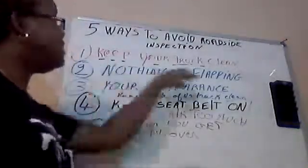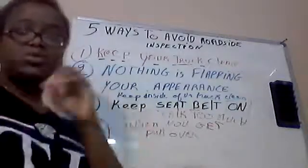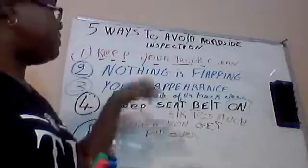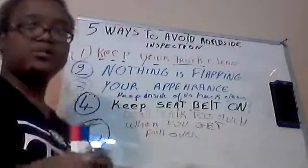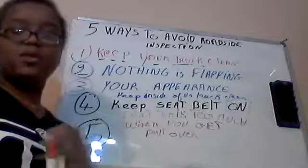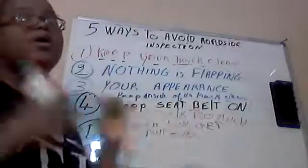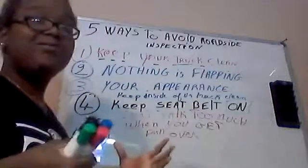Number two is nothing is flapping in the wind when you're driving. So tie down all those loose rags or anything. Number three is keep your appearance clean. Be clean. Look good. Not super like a model or somebody coming from a business meeting in a suit, but just be decent. Number four, keep your seatbelt on, please.